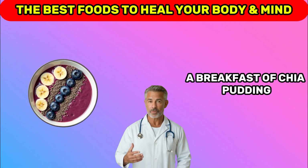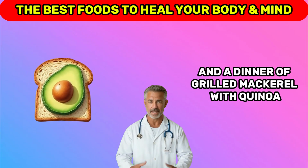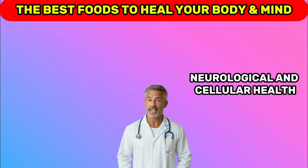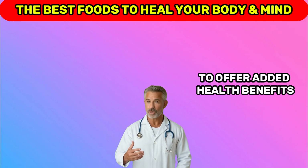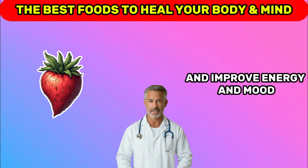A breakfast of chia pudding with almond butter and blueberries, a lunch of lentil stew with avocado toast, and a dinner of grilled mackerel with quinoa and roasted root vegetables provide a range of nutrients that support hormonal, neurological, and cellular health. At this stage, you can also explore functional foods, nutrient-dense ingredients that go beyond basic nutrition to offer added health benefits. Maca root, for example, can support adrenal function and improve energy and mood.